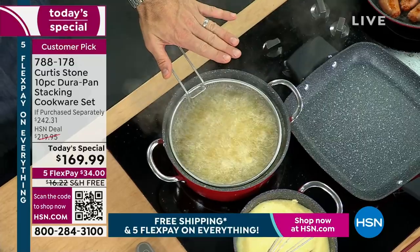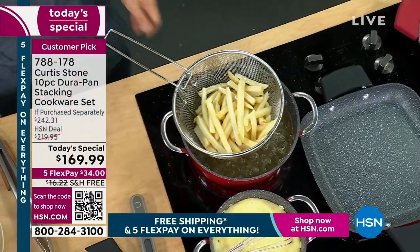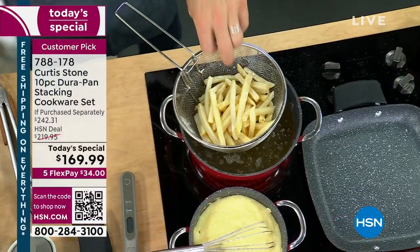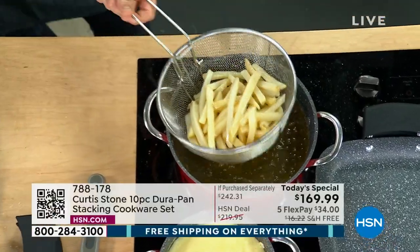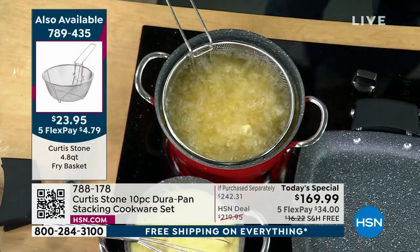Now, once I've finished cooking them, what we've done with this basket is we've put a little hook on there so it'll just hold your vegetables, your pasta, of course your French fries, or as we say in Australia, your chips, up above the oil so it doesn't keep on frying.